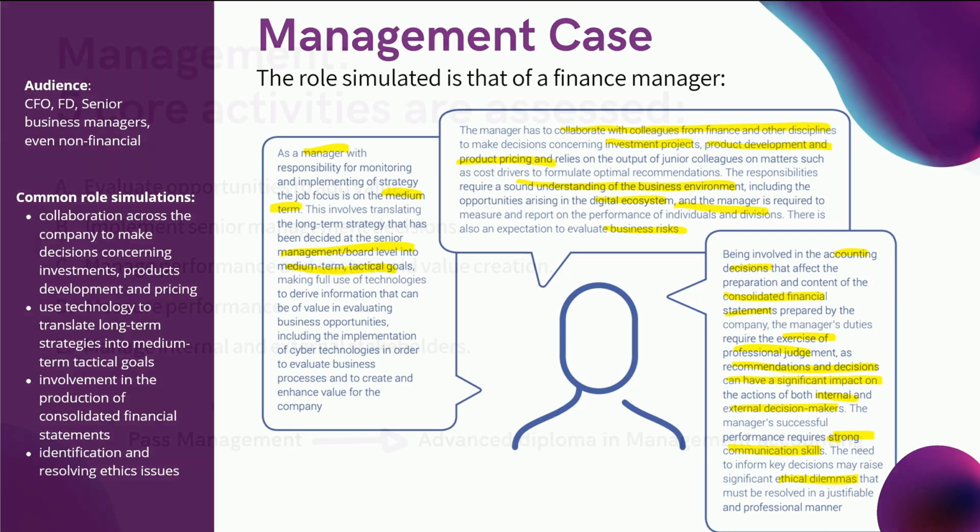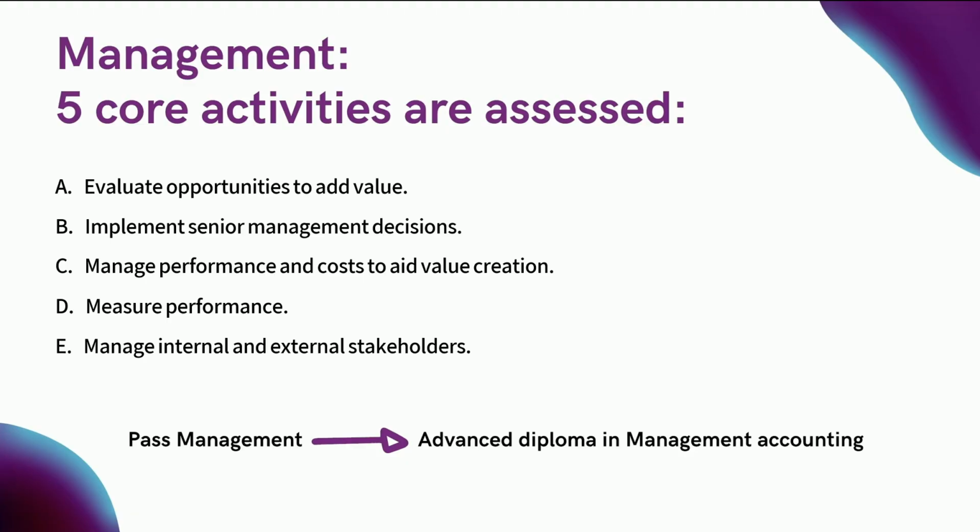Now, there are 5 core activities being assessed in the management case study. You need to evaluate opportunities to add value. So that can involve things like investment appraisal of capital projects. Implement senior management decisions. So take those long-term plans and translate them into medium-term plans. Manage performance and costs to aid value creation.